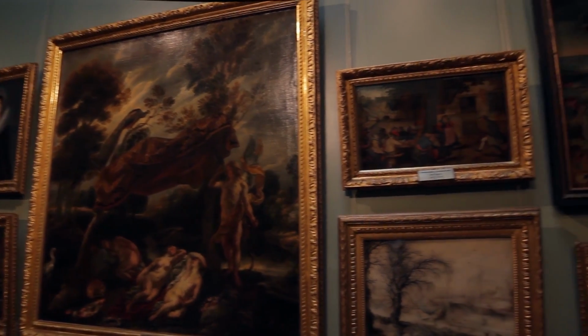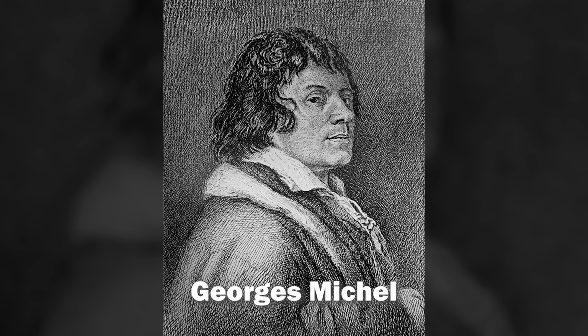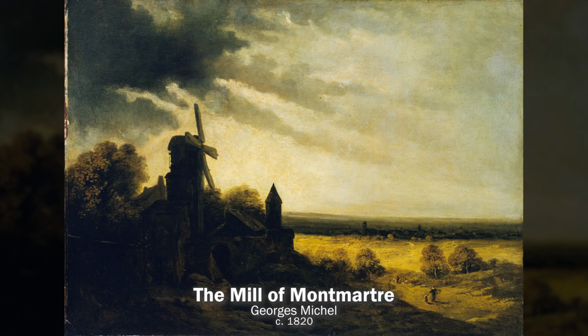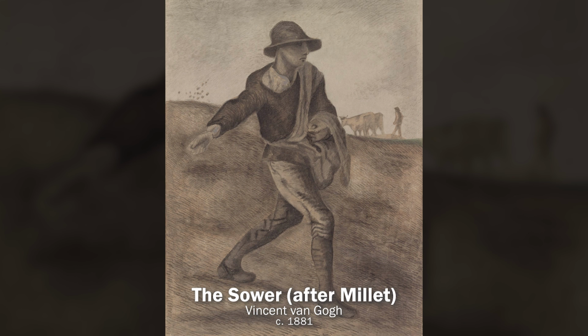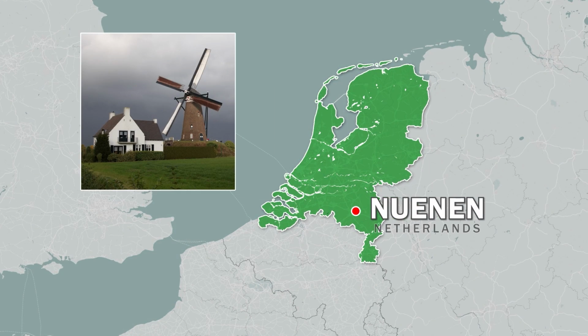Vincent admired the works of artists like Jean-François Millet, Georges Michel, Jules Breton, and Joseph Israels, who painted landscape scenes, peasant life, and laborers working. Van Gogh was drawn to these works and had early aspirations to paint this type of imagery. In 1883, Van Gogh had moved to the town of Nuenen in the Netherlands, where he lived with his parents.